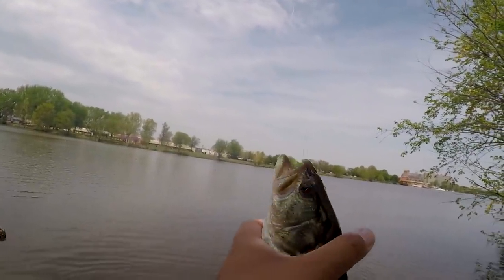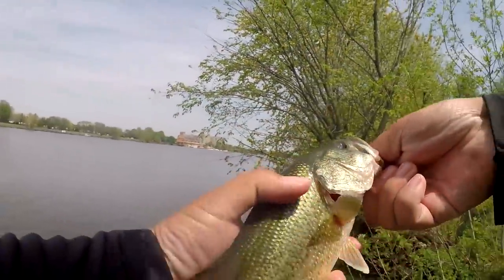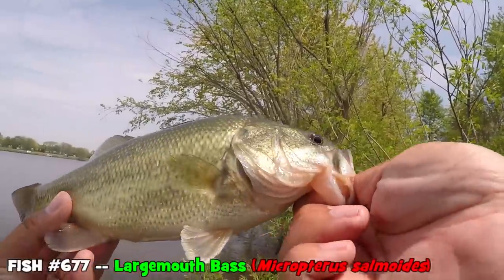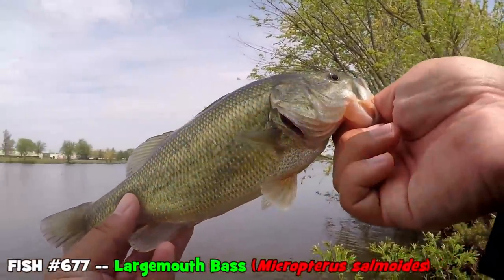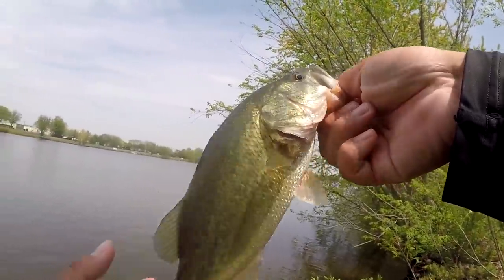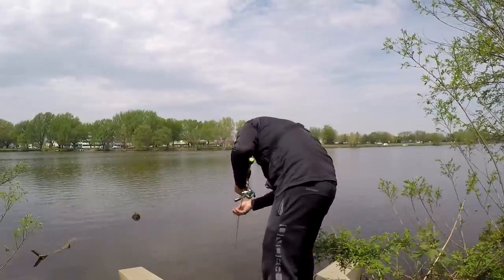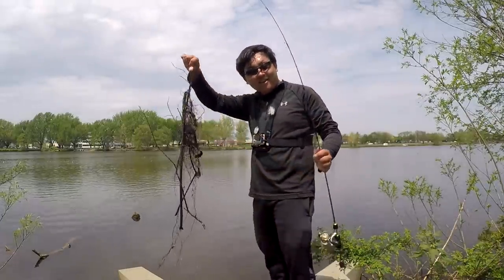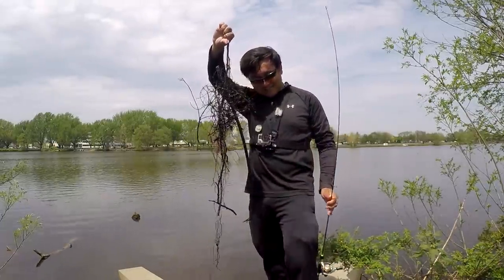Yeah, we were targeting the crappie, son, the crappie. But all right, I'll take a little largemouth bass. It's species number 4 of the day, turning out to be a multi-species type of day. Yeah, that's prime, folks. Today is the good day of the good releases, yeah?